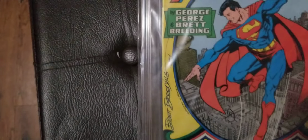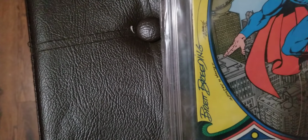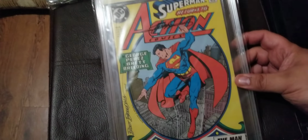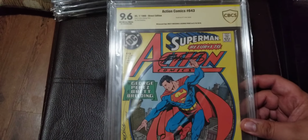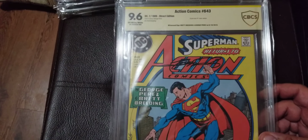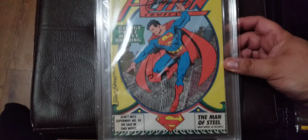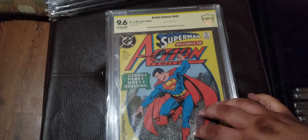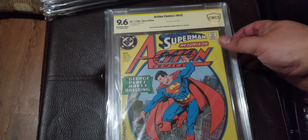But it's also signed by, you can see right there, the inking is done by Brett Breeding, one of my favorite inkers of all time. Look at that beautiful signature right there. Brett Breeding definitely knows how to sign his books. But he's kind of expensive. When he knows that you're going to grade the book, he charges you $20 for his signature. So it's pretty pricey, but love it. I had 2 copies of this. Both copies came back 9.6. And I made a deal with Comically Flawed, so he has the other one.